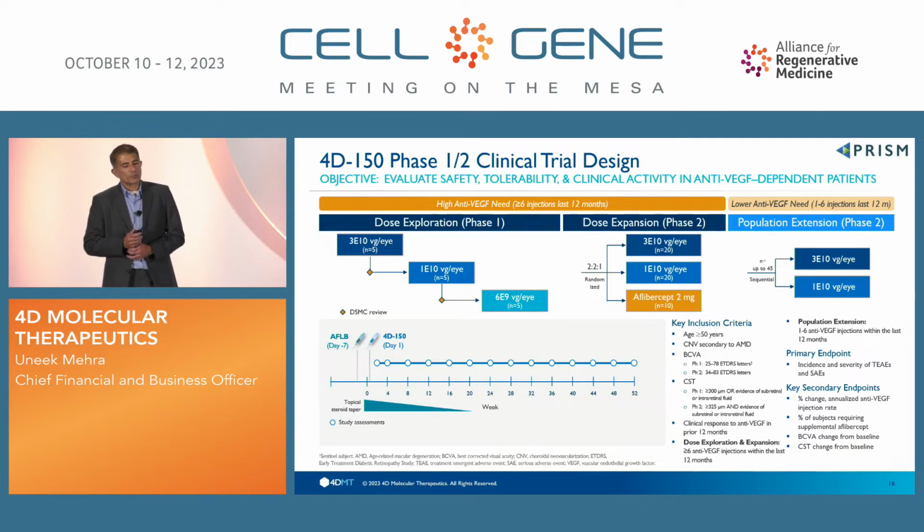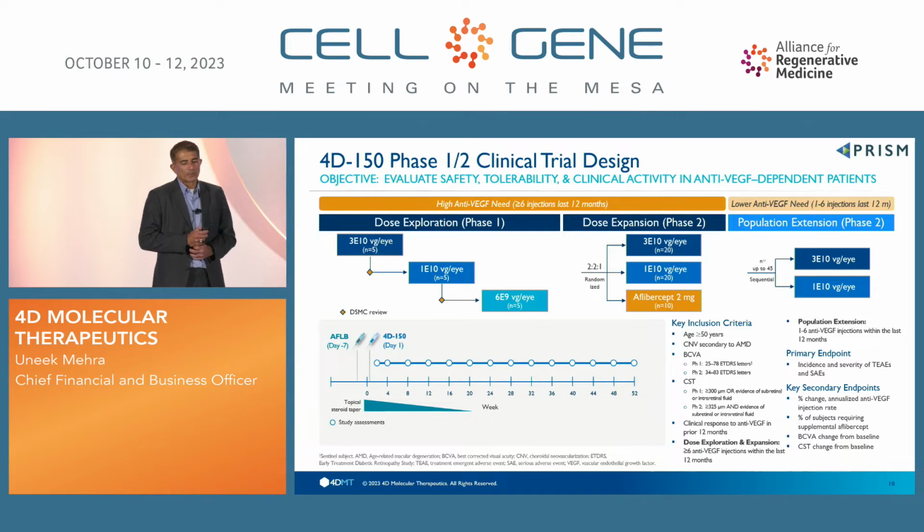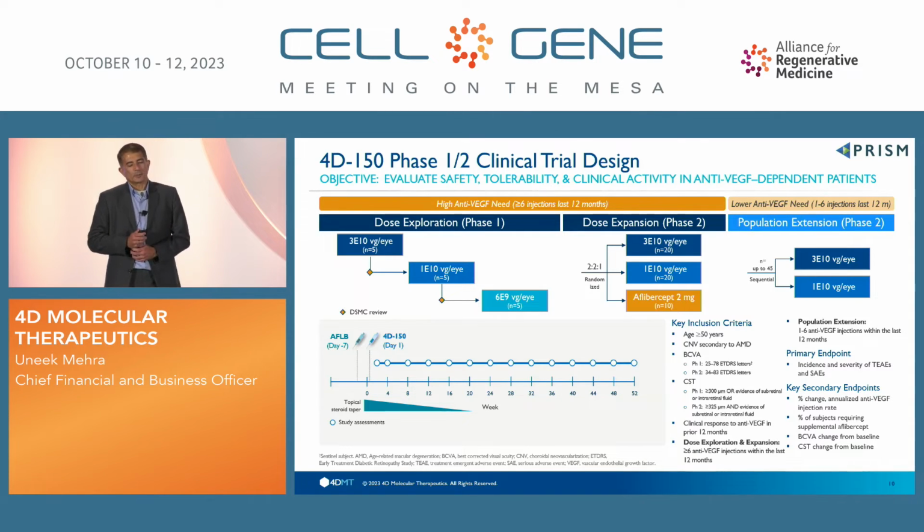We've then moved on to the dose expansion phase 2, which compares 3E10, 1E10, and the aflibercept arm, and we will be reporting data on that in early 2024, as I said. But I'll walk you through the dose. For those of you not familiar with the program, the data we saw in phase 1 gives us conviction that this will be a highly successful product.